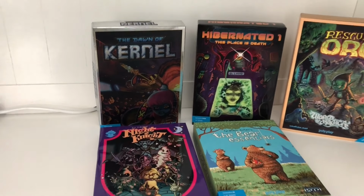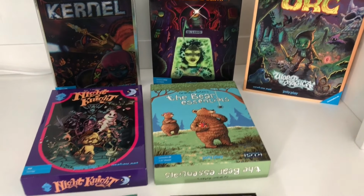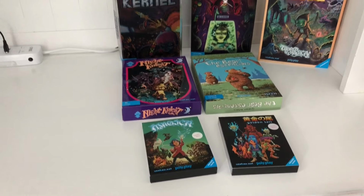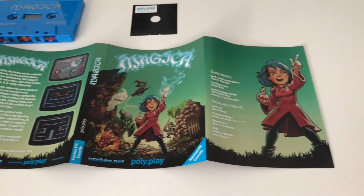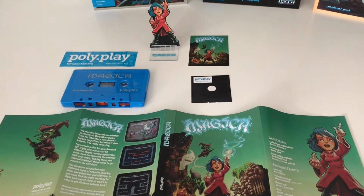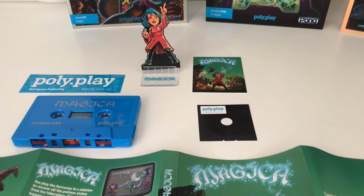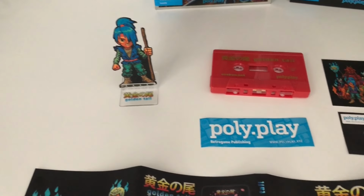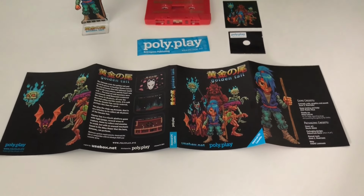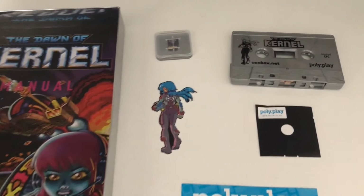The next batch of games I would like to showcase are from Polyplay. My collection of Polyplay games include games for the C64, Amiga, Amstrad and MSX. Here I have a couple of games for the Amstrad in a smaller cassette format. My cassette version of The Dawn of Kernel comes in a big box format that includes a digital copy of the game on micro SD card.